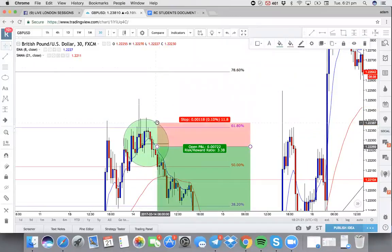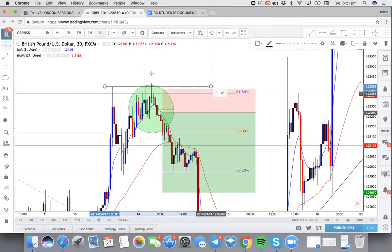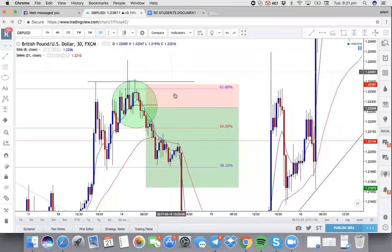But my stop was just there above the candle high here. Okay, so I was expecting a reverse off the 61. We had our rejection off there. Price failed every time it reached this price through here. Okay, we had rejection off that.